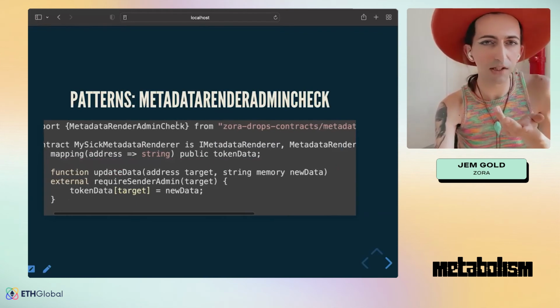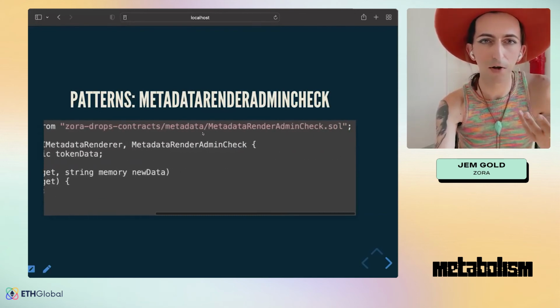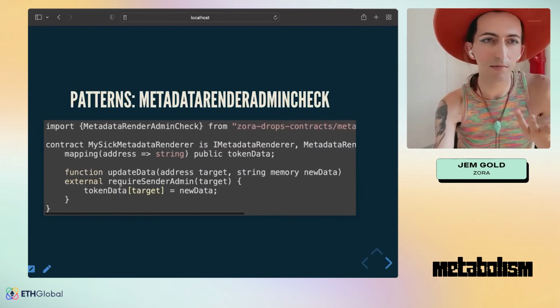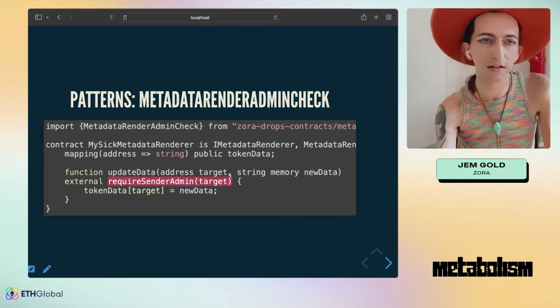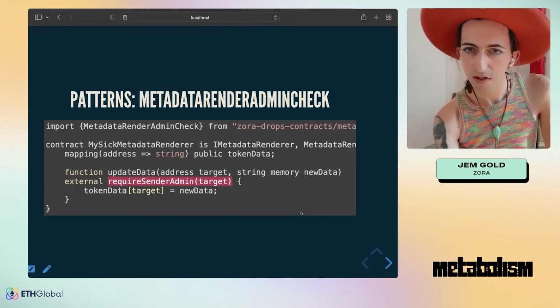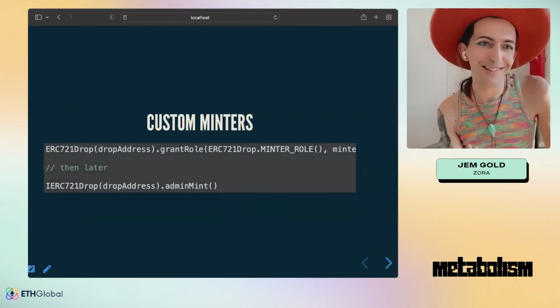We have some little helpers that, if you just poke around in the Zora drops contracts repo, you'll see. So this one's called metadata render admin check, and you just import that. And then you have a modifier that you can add to your function here. I think that's this section. Yeah, cool. Okay, onto custom minters.